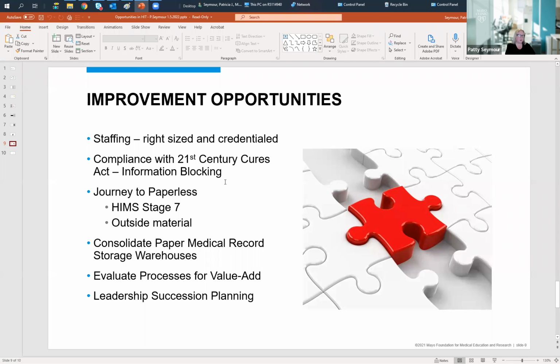The other big one that we are getting ready to start working on is outside material. And what we've learned, and I'll just share some information that hopefully will not blow your mind too bad, is that 75% of what HIM staff index is outside material. If you ask the practice what percentage of that outside material they use, it's probably less than 1%. So that's a lot of FTE indexing a lot of material that the practice doesn't want. And why do they not want it? Because we scan in everything that we receive, even if we receive it 2 or 3 or 4 times.